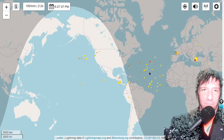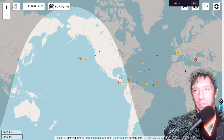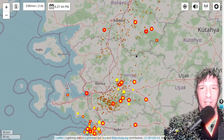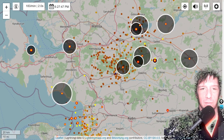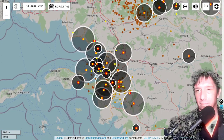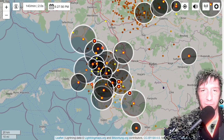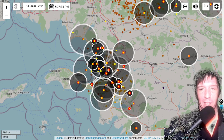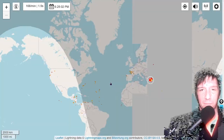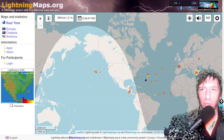Next, our real-time lightning map, courtesy of lightningmaps.org. And what do you got? The Eastern Mediterranean. Some significant thunderstorms there. That's a pretty strong one. That could be accompanied by damaging winds and hail, folks. Next time you hear thunder, I highly recommend you check out lightningmaps.org, powered by blitzortung.org.